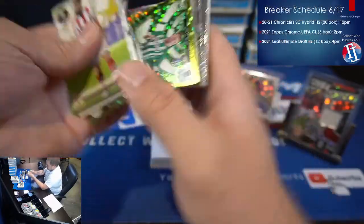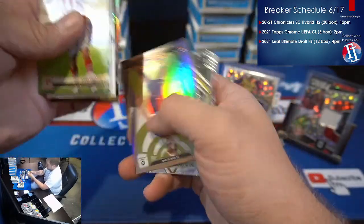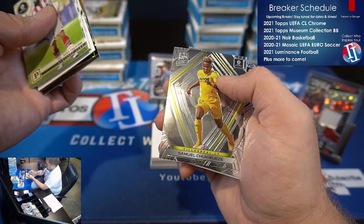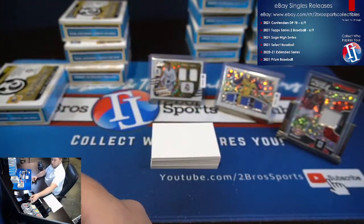Sean Wiseman, Lauren Moron, Rafa Mir, Frankie de Jong, William Carvalho, Chuck Wesley, William Carvalho, and Villa Libre, rated rookie.